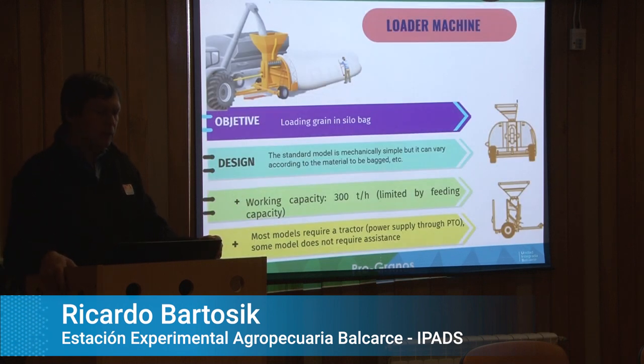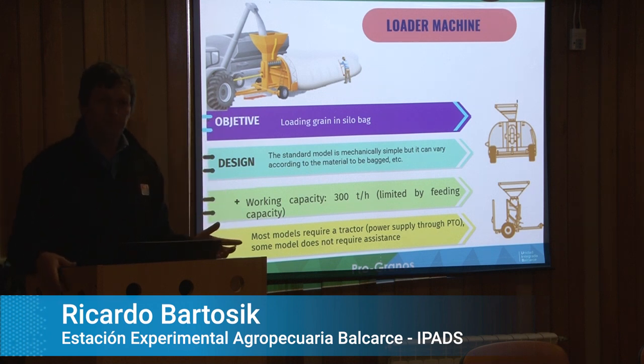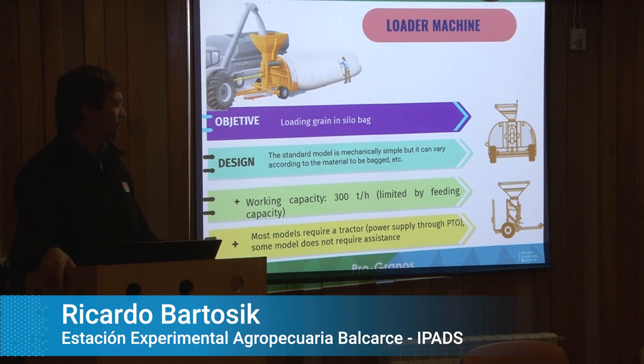So the objective of this equipment is to load the grain into the silo bag. It's very simple. As I mentioned before, the working capacity is very high. Basically, it's limited by the feeding capacity of the machine, not by the bagging machine itself, up to 300 tons per hour if you don't have any restriction.